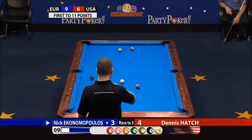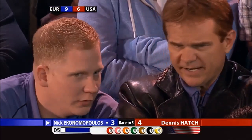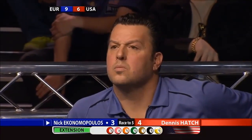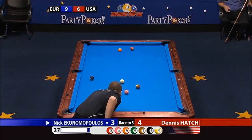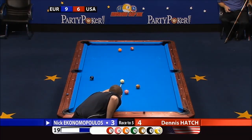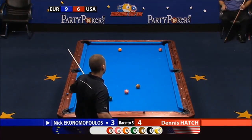And this chain of events has brought the crowd back into settle life. He's a little bit fortunate. He didn't leave anything good for Nick. I don't think he'll be banking at this point. I think he'll just ride the cue ball behind the five. No, he banked at it all the way. He missed it.